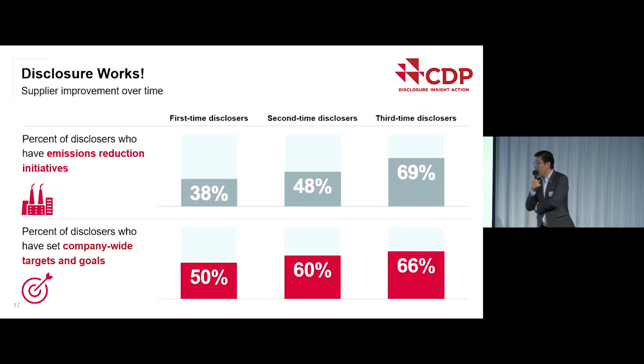Disclosure works. First-time disclosures and how much they do for emission reductions increases as they carry on disclosing. So this is why we want to drive disclosure, this is why there is ESG Genome through SGX, which you may have heard of, which is essentially mandatory disclosure on a basic level, but hopefully it'll ramp up to be a lot more detailed.